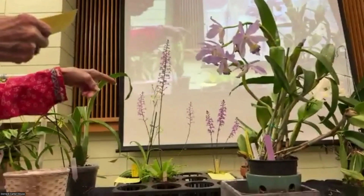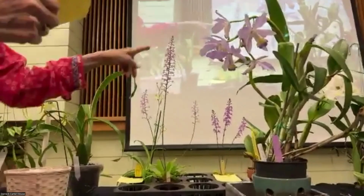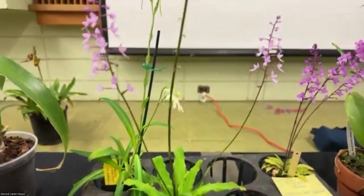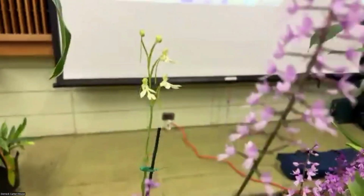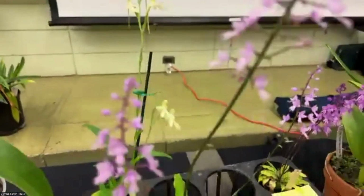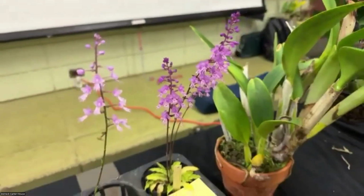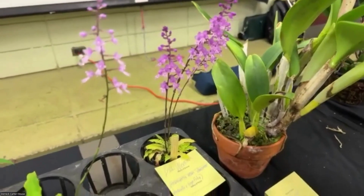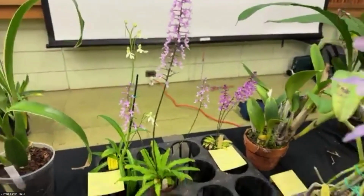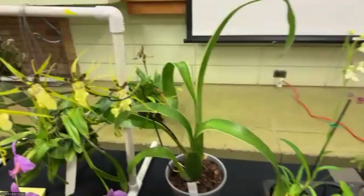Bill brought some terrestrials. This is Stenoglottis longifolia, the purple one, and the white one is Habenaria, which is protophyllum cuneiferum. The interesting part about both of those is they both go dormant. The Habenaria wants to dry out, which means I've rotted most of the ones I've ever had. The other one, Stenoglottis, dries back to the pot, but it still wants to stay moist. So the Stenoglottis grow with my carnivorous plants. The Habenaria is the first one I've had that lasted more than a year.